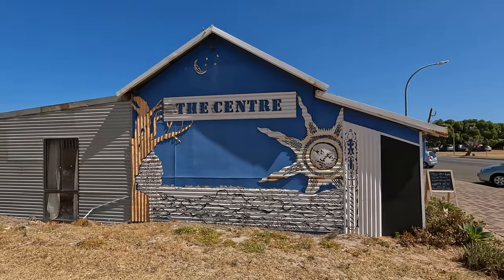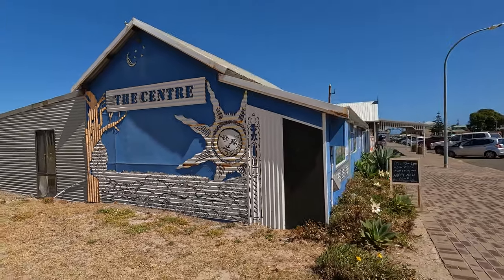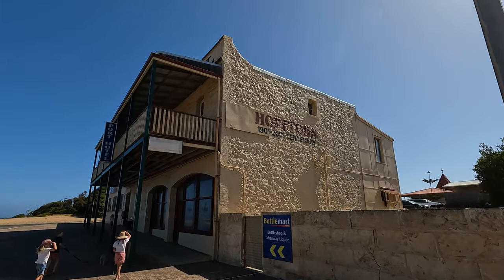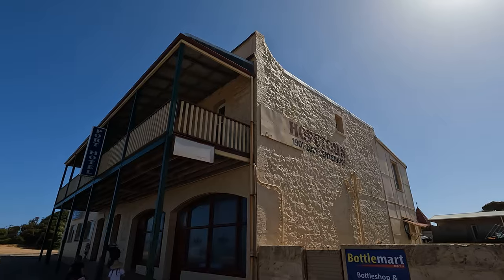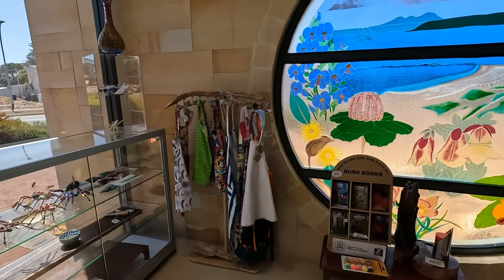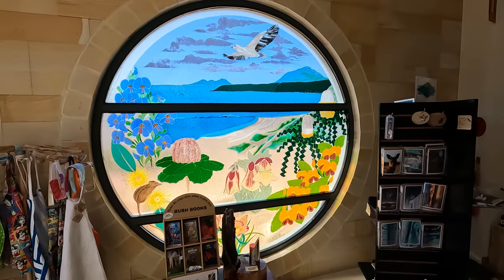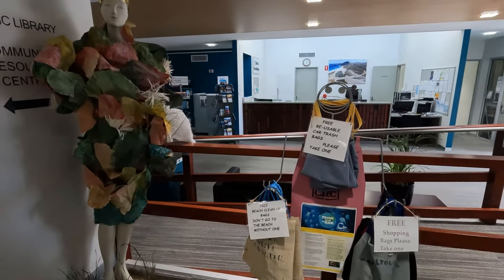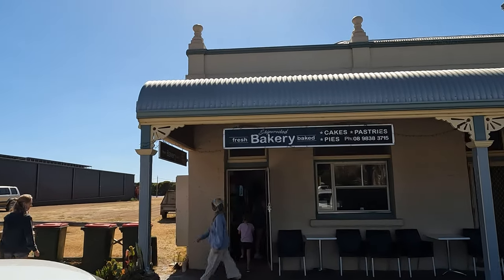So we just took a little walk to downtown. Not much really, just your typical country town. There's a hotel or a pub, real estate agent, post office, IGA, visitor center, bakery, like a little, what would you call it, service station.